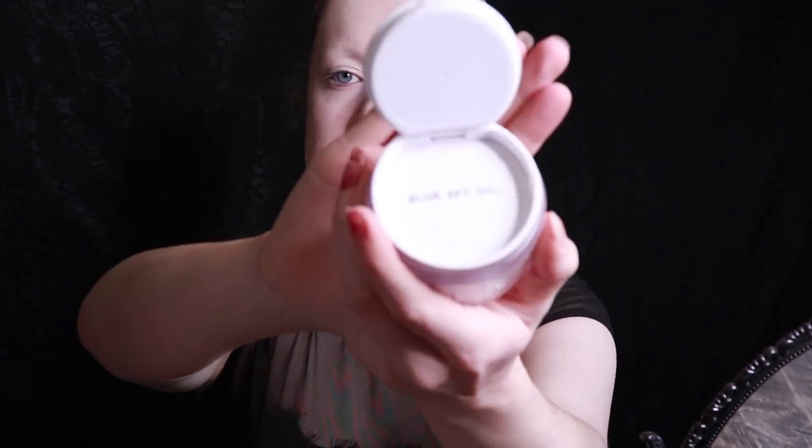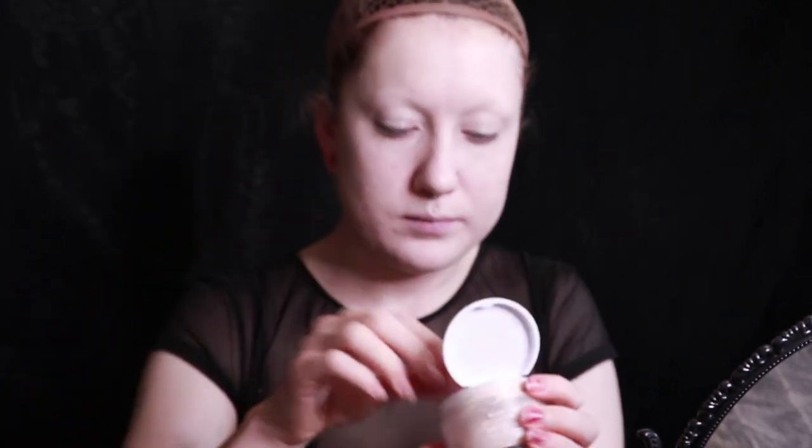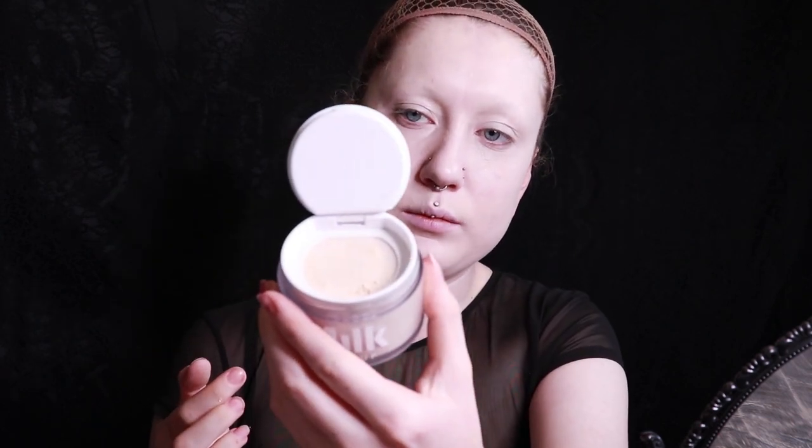It has this weird sponge. I'm not digging it. It feels really not that nice. This is nice. This is very nice. I love this component. It's got a little sticker that says blur, set, go. So you open it up and it's actually... Whoa. Okay. I don't know how you describe it. It's almost like a piece of fishnet just on top. I like to use brushes for my powder, so I'm not sure how this is going to work. But we'll see.